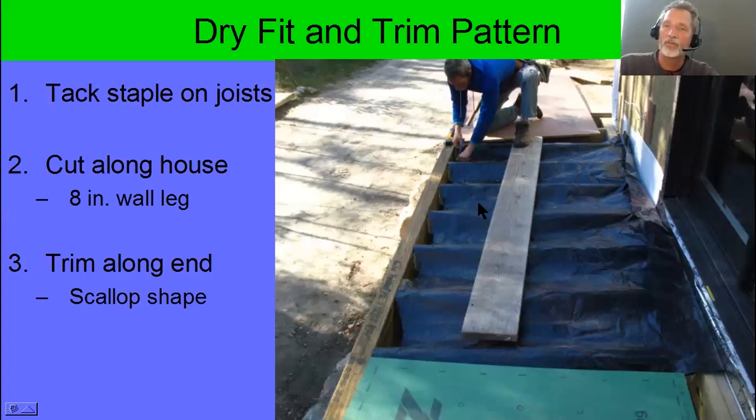So this is just a 6 mil plastic, and I just tacked it over the joists right where the chalk lines were. And then you can see the 1 foot that would be tacked up against the wall. And what I'm doing here on the outside is I'm cutting, and it actually forms a scallop shape.